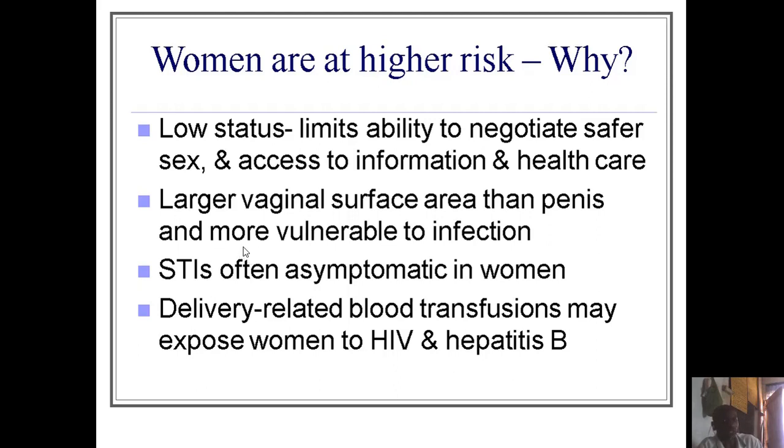Delivery-related blood transfusions may expose women to HIV and hepatitis B. Sometimes during delivery, they do blood transfusion, and you find they have no chance to select because they want to save the life, and they end up exposing the women to HIV and hepatitis B.